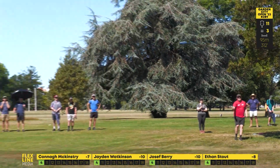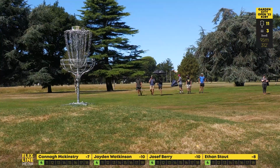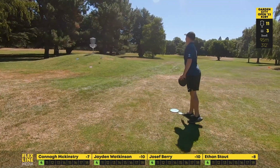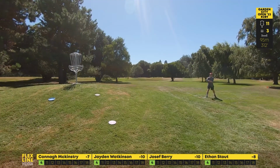Yeah, I'd say these holes on the raised sections are going to be playing a bit harder today for sure. Yeah, just having to putt uphill with the wind coming through, it's definitely going to lift the putter up. It's going to make the putts a lot harder.